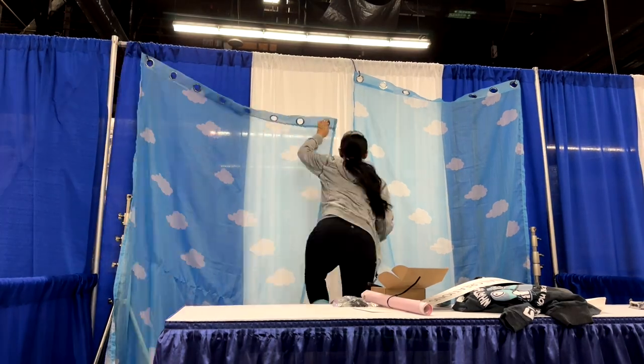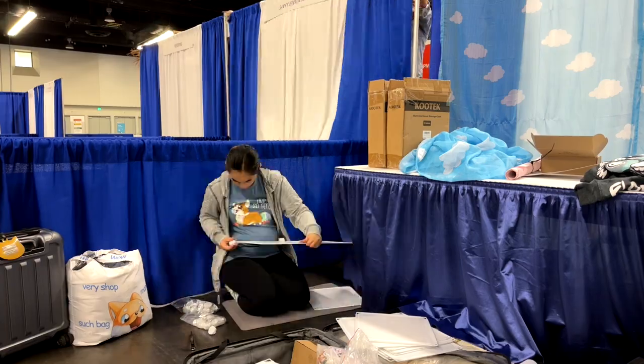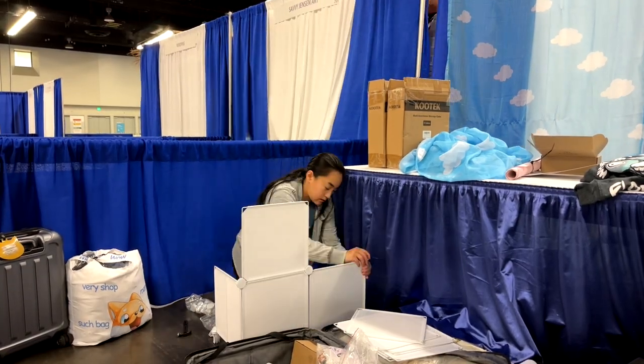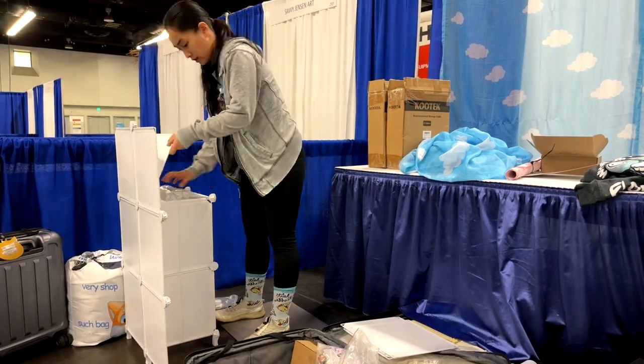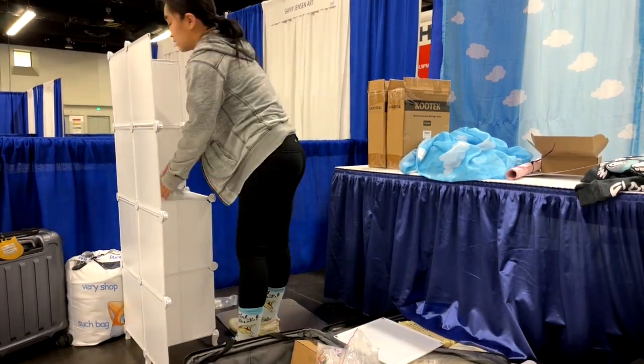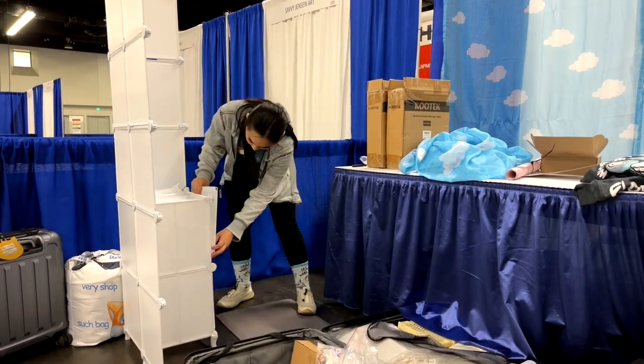So while I'm setting up, let's talk about WonderCon. It's run by the same people who organized San Diego Comic-Con, except it's located at the Anaheim Convention Center, right across from Disneyland, and this year it happened from March 24th to the 26th. It is one of my favorite shows because of how they organize things and how they handle freight.